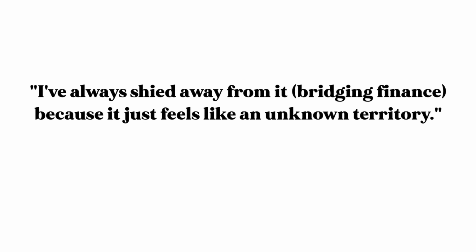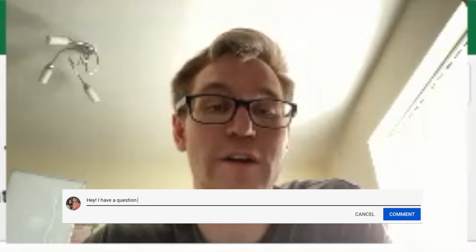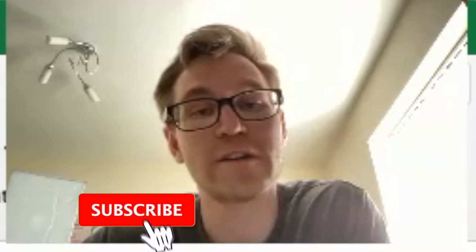With buying properties in cash, how many more properties can you buy before you run out? It's probably fairly quickly. So there's a lender giving you money, it just costs 18%, and it's your job to make that profit back. So I've always shied away from it because it just feels like unknown territory for me. But would you say actually it's not an unreasonable path? It helped me build my portfolio quite quickly because I need less money to buy a property, and I can buy more properties at the same time. The only thing I have to look out for is, am I accounting for those costs? Am I buying at the right price? And am I then adding enough value so it justifies those costs?